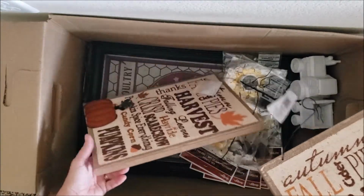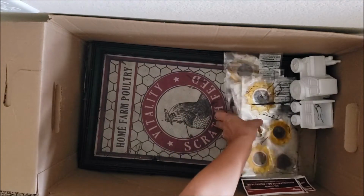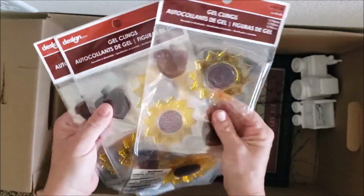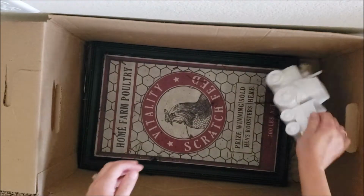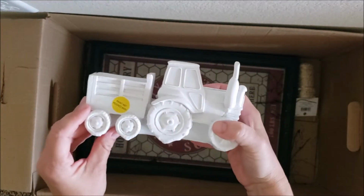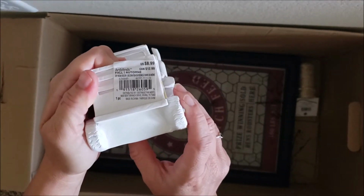And they gave me 2 of them. How cute. $15.99 each. Looks like window clings. Sunflower and acorns. These retail for $1.99. 1, 2, 3, 4, 5 they put in here. Amazing. Oh, Paint Me. This isn't ceramic. This is like plastic, but this is definitely cute for fall. You could even stick a pumpkin in here. And it retails for $8.99.